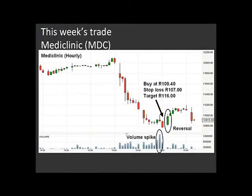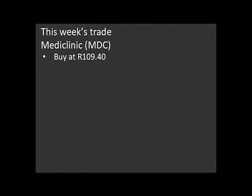Yeah, it is. Look, I like Mediclinic as a stock to hold in a long-term portfolio. I think it's a great business. But for the purposes of this show and this trade, it's a short-term trade. We're looking for a quick bounce back. I'm looking for a move back to about 116 Rand. Okay. So I've gone long at 109 Rand 40 with a stop loss at 107, and my target's 116 Rand for this trade. Okay. In greater detail, Garth, you always take us through the mechanics.